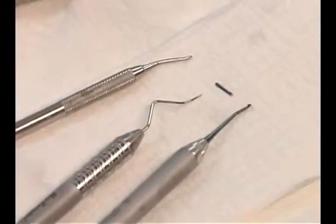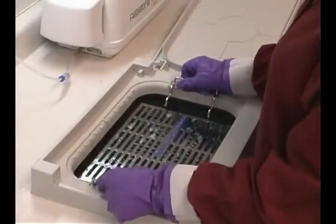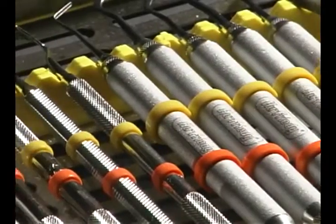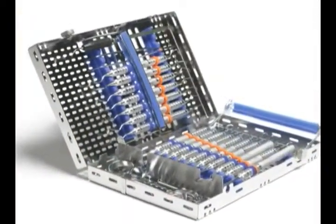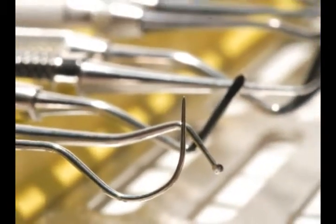How much do you spend annually on replacing lost or damaged instruments? IMS neatly organizes and securely protects instruments during the entire cleaning process. The result is significantly longer instrument life, which is also great news for your bottom line. Since we started using the IMS system, there's been just no damage to the instruments. I found that some of the delicate instruments really have much greater longevity, and they're always in perfect condition when I use them.